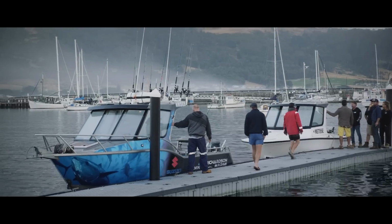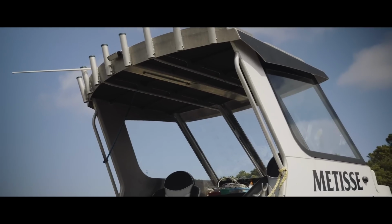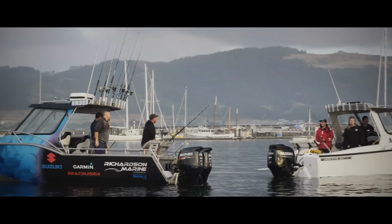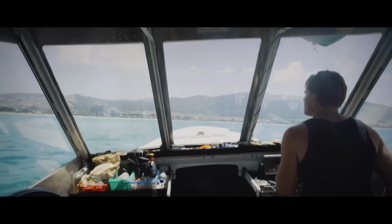So yeah, Ed Richardson built me a hardtop for it. I had a windscreen on it and I got sick of getting wet and cold. Ed built this. It's the same hardtop that he uses on his sea cruisers. Just had to modify it to fit my shape, and it's the best money I've ever spent. I've been in a few of his boats that have got the same hardtop on it.